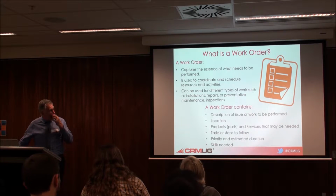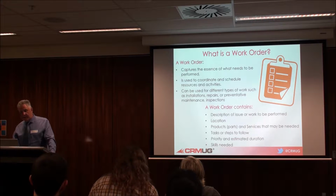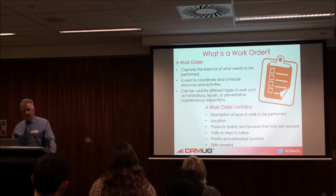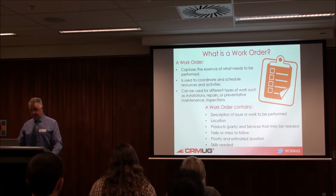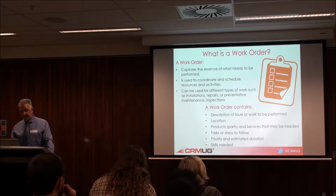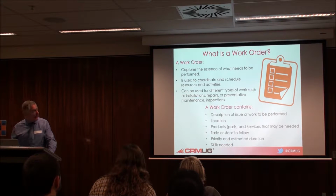Now, before I go into the actual live demonstration, one of the things that we found a little bit confusing at first was just how it all hangs together. The core component for field service is what the application calls a work order. We find that everyone has a different name for this. It could be a job, a ticket, an inspection, all sorts of things. Basically anything that a group of people out in the field moving around may be doing. But the basic component inside it is a work order. It's used to coordinate and schedule resources and activities. It can be used for different types of work, such as maintenance, installation, repairs, preventive inspections.